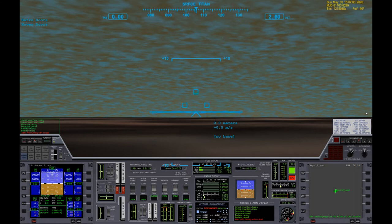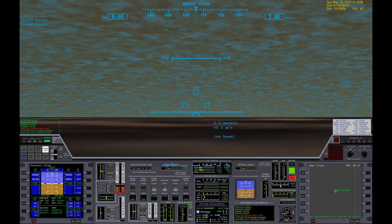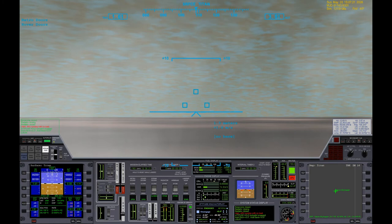Okay, we're on rotation. Engage the autopilot. And here we go. 10, 9, 8, 7, 6, 5, 4, 3, 2, 1. Hover engine start. Lift off. Okay, we are up. Turning to heading 1, 3, 5.